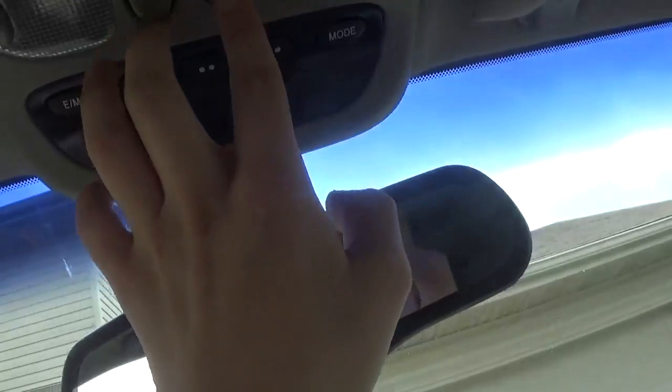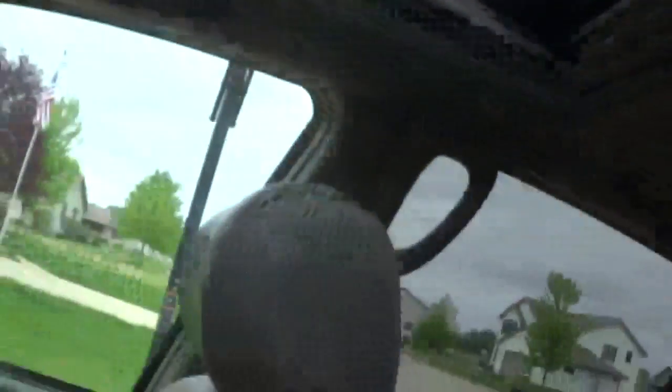We've got two different controls here. The tilt control up and down and the slide forward backward controls for our sunroof here, which I'm guessing is one of the few options that this one has, except I think leather might have been an option because I think cloth was standard in the SR5s.